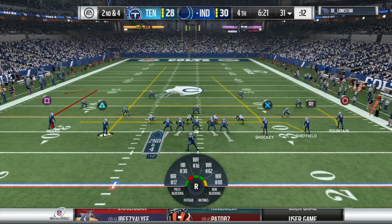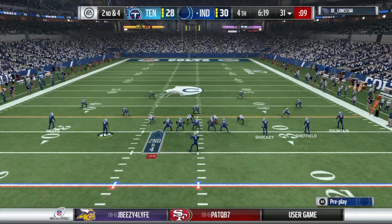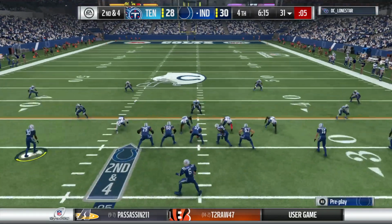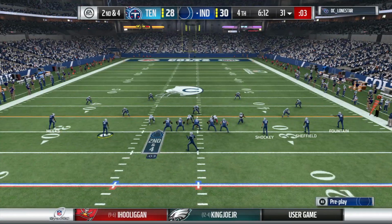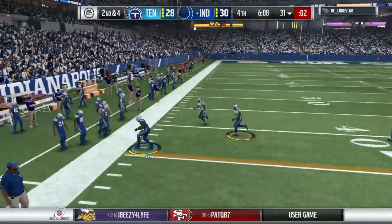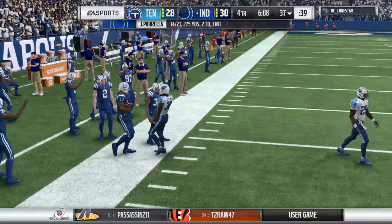Watch it now, Barney. Back to Philly. Time running out here on the play clock. From the shotgun, he'll look to throw. And he will find his man on the outside.